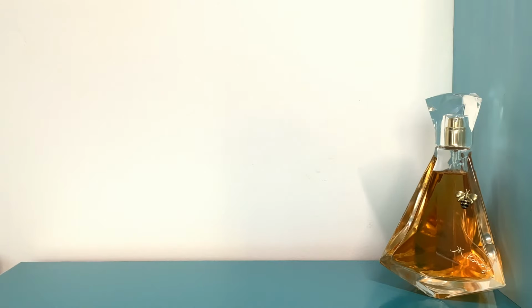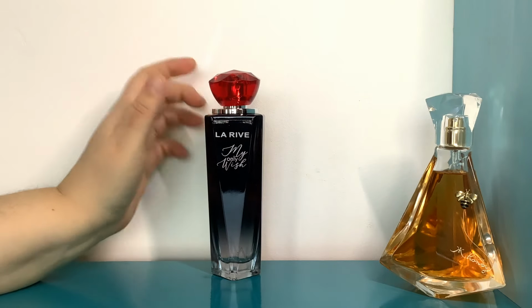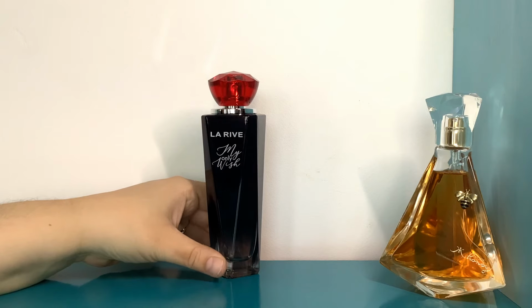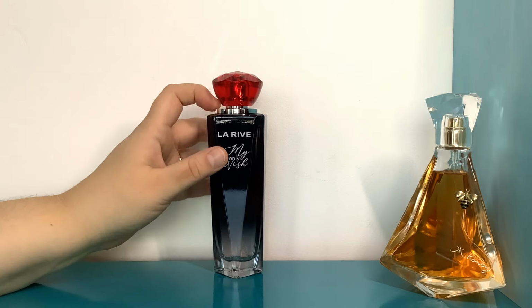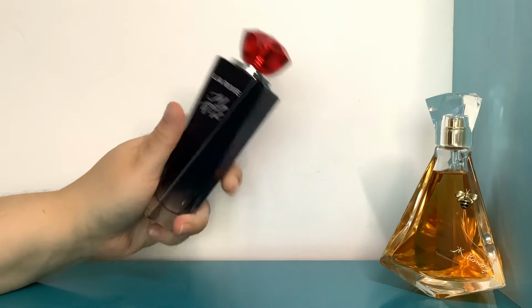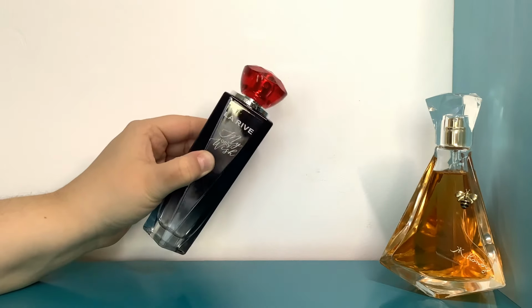Next on the list. Oh yes, very happy about this. So this is La Rive, My Only Wish. Now this is the La Rive dupe for Cacharel Yes I Am, the original one. And I liked Cacharel Yes I Am from the sample, but I think it's the lactonic notes in it mixed with the florals that are a little bit cloying to me, only a little bit. But there's something about that original one that made me want to keep going back to smell it. So I figured I'd try the La Rive because they tend to be a bit lighter and they're not normally identical clones. There's normally something a bit different about them.